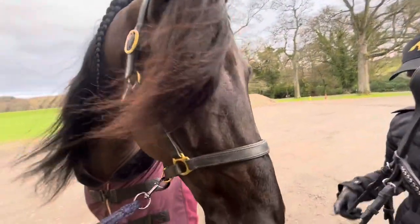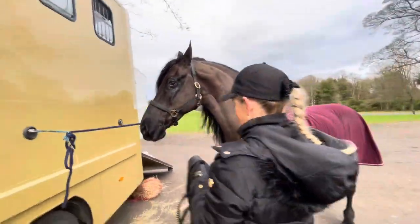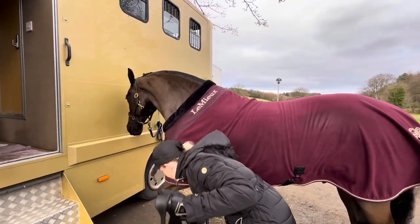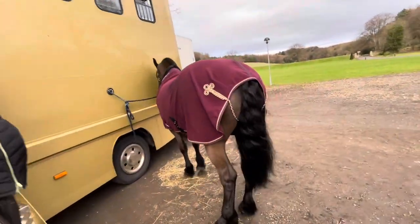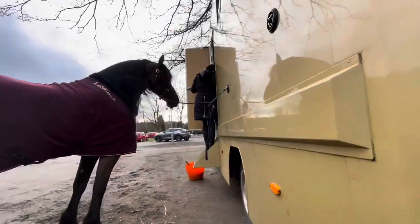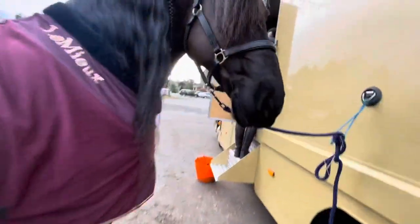Apart from, oh, he did have a wee in the middle of the initial photos. He wanted to have a wee. And then he sort of had a look at his own wee and almost spooked at it as if to say, how did that get there? Anyway, I'm sorry. This is very bad service of me, as Hannes would like his food once again. So I will get him his haynet as he is requesting.